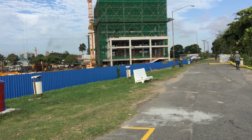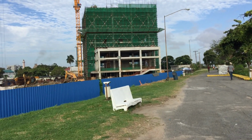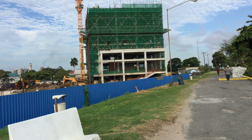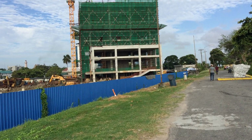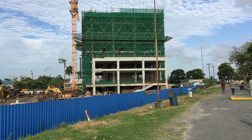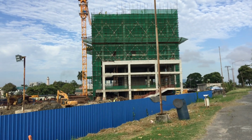So they've removed some of the covering, some of the green mesh that protects the building, and now we can see inside, you can see the superstructure. As you can see, there's a lot of concrete pillars, tall ceilings, and the floors are now becoming quite apparent.